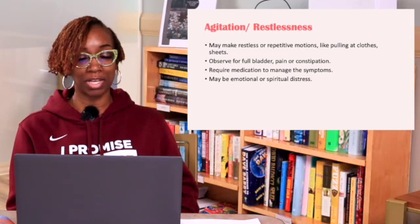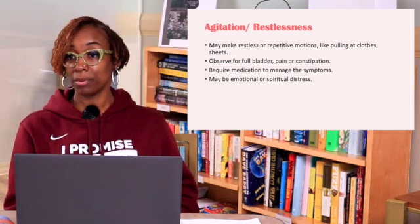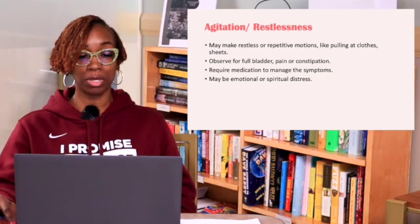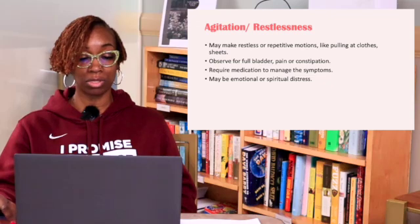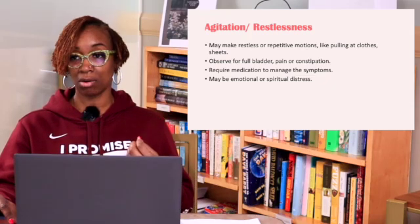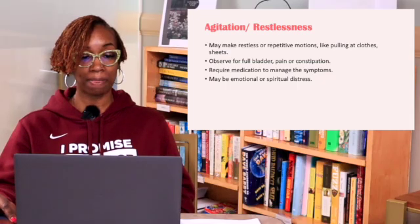They may require medication to help with any of these symptoms, or maybe they need a Foley catheter placed, because when they get to that point, they may not be able to eliminate their bladder as much. And then maybe it could be related to emotional or spiritual distress. That has shown up with some of our residents from their background. There may be things they've dealt with in their life that are now presenting as they are coming to an end, and they really haven't had closure on some things.